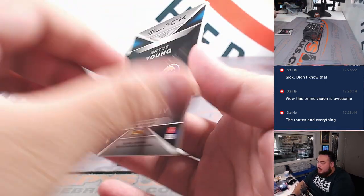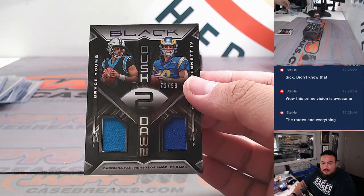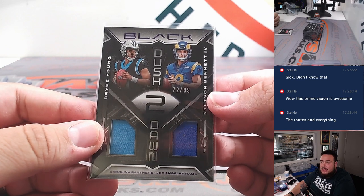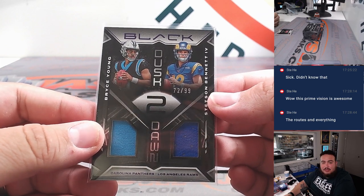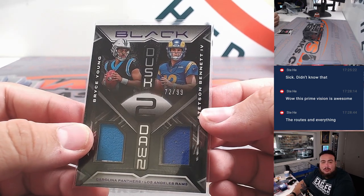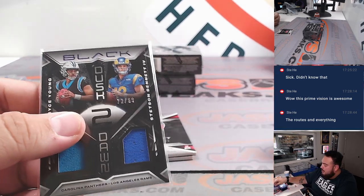All right, we got a dual relic. How about Bryce Young and Stenson Bennett? So Carolina Panthers, part of the RNB. And Los Angeles Rams, also part of the RNB. So actually, that's going to go straight up to number 2, which is Michael. Don't have to randomize that, guys.